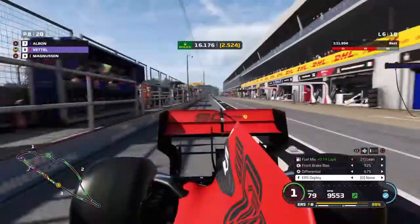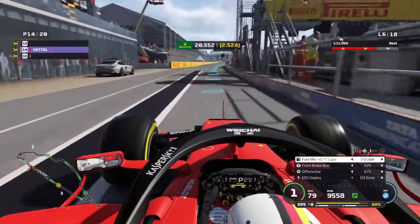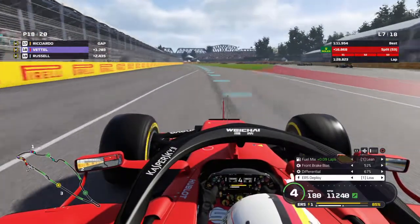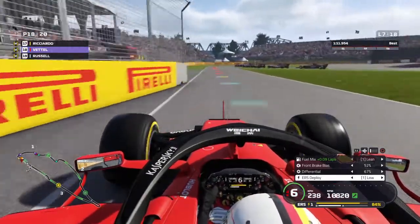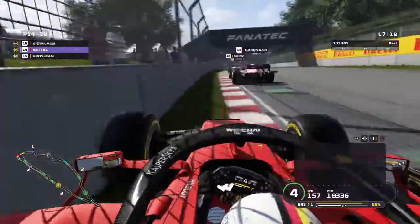But we're the only one, I believe, to come into the pits. Yeah, we are the only drivers who come into the pits. We're going to keep the fuel on lean, and we're going to come up right in the middle of this pack. So we're going to get some overtaking. We're going to have to do some overtaking as we go round the outside of Romain Grosjean.